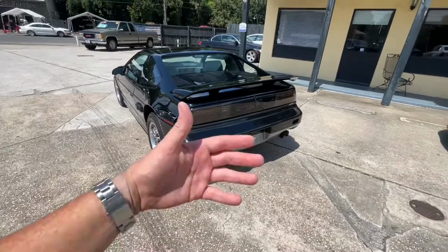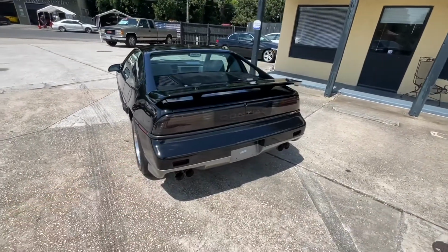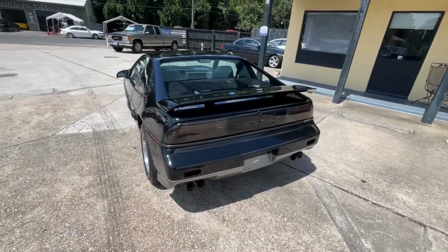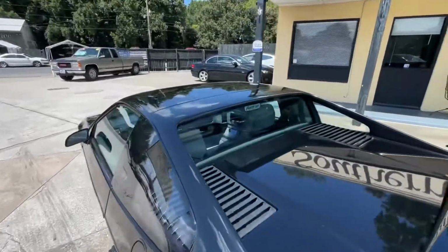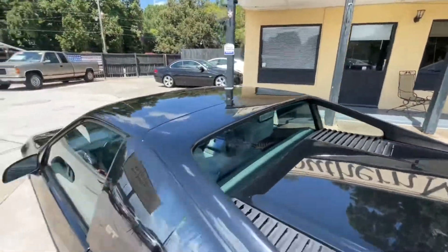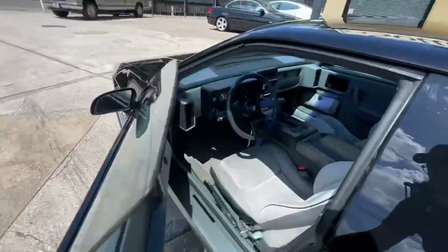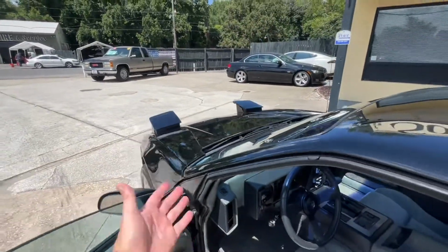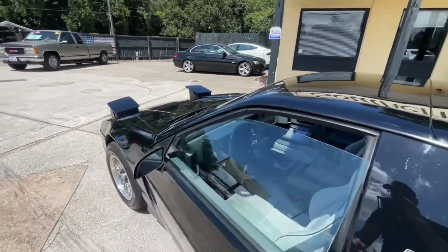Another thing, we've had the car for a couple days now. We've cranked it, we've driven it. It drives good. It's got plenty of get up, you know. And I love how the third brake light back there has the Fiero GT that lights up. That is so cool. But real quickly, let me just cut your headlights on. Okay, look at them. They both go up right at the same time, which is kind of cool.